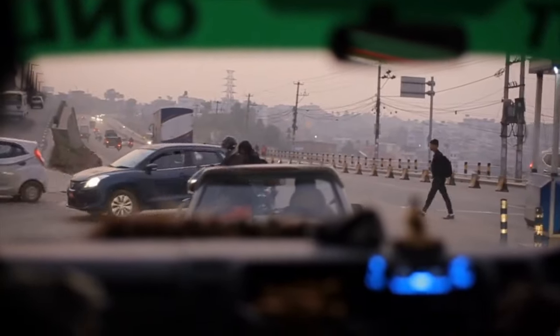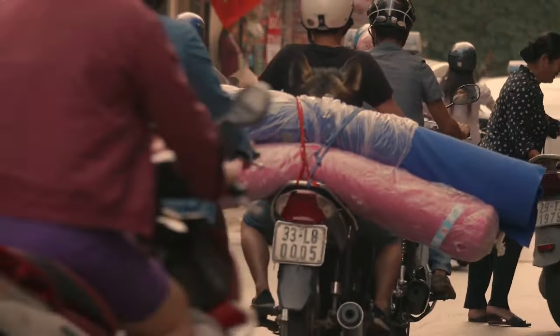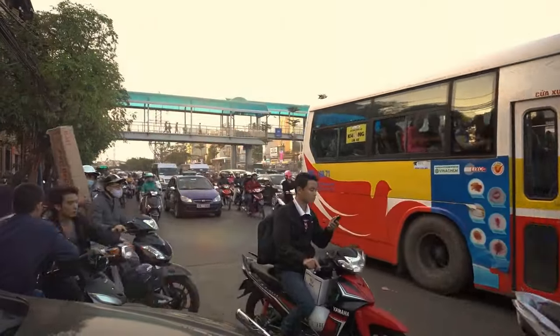And since motorbikes and pedestrians often cross the road in the most unexpected places, whoa! A lot of accidents happen here, sometimes also because of poor visibility and excessive speed.